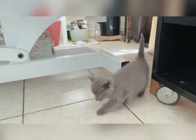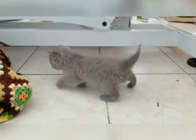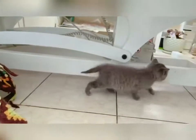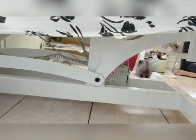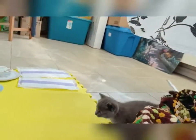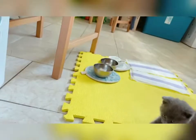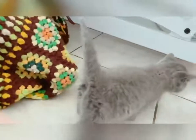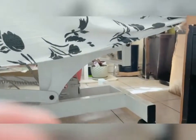Really adventurous, eh? She really loves going here and there and exploring. And that's a smart cat, you know, smart kitten. So I think this kitten has a great, you know, and it's not a local one. So it's just fun to show and share with you.